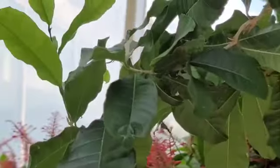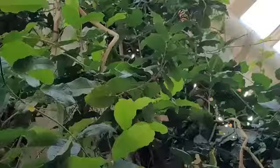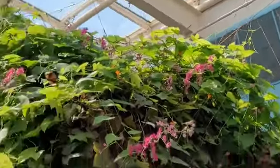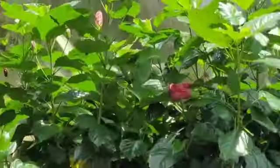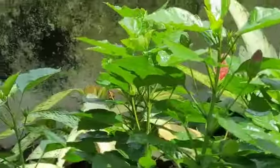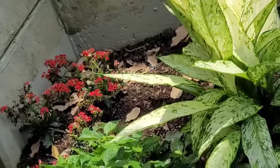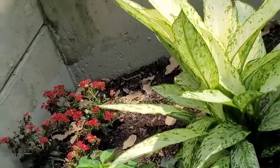This is Petrea volubilis, but no flowers right now. Sandpaper vine. This is also included in the butterfly house. All this is indoor. Even hibiscus, you can see hibiscus bush is also there. Even Kalanchoe flowers I am able to see here.